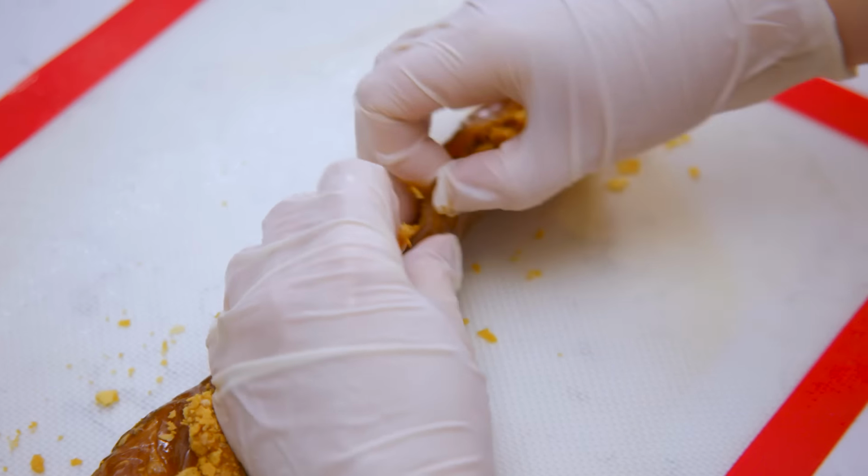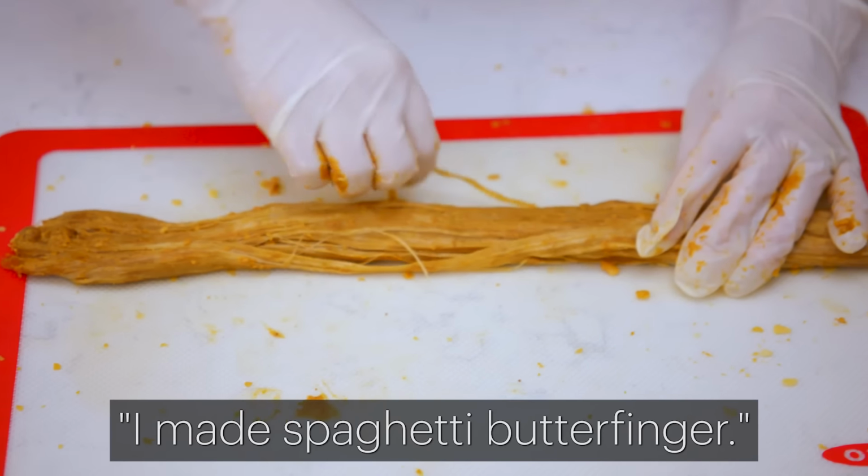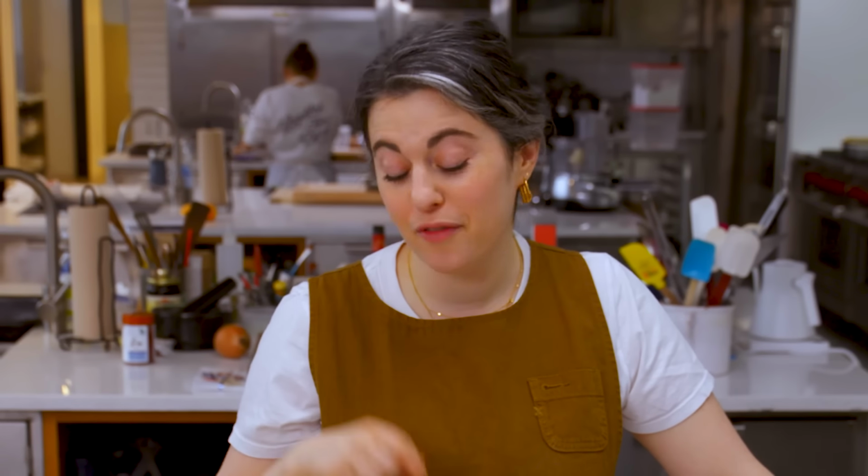All right, I feel like this is already maybe working a little bit better. It's more turning into threads rather than sheets. I made spaghetti Butterfinger. Ooh. It's better, the texture's better. Oh, so sticky though. Flavor's great.